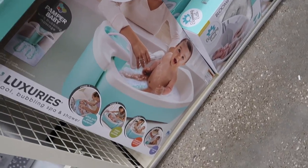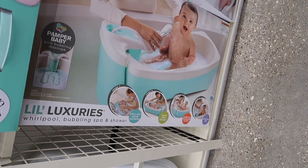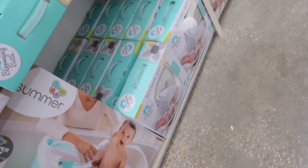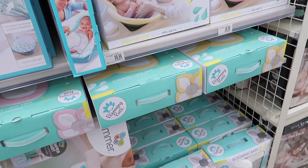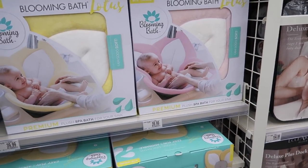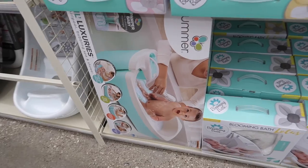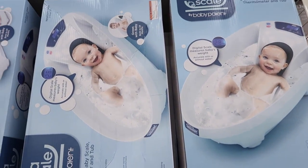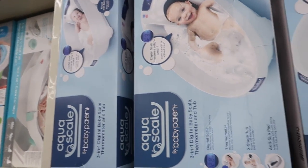How cute is this little top? Oh. I want one of these. This says stage 2 though. Premium. Oh, these are the little flower bombs. I guess it's when they get a little older. I don't really know which one of these to get, or does it even matter which little tub you get?